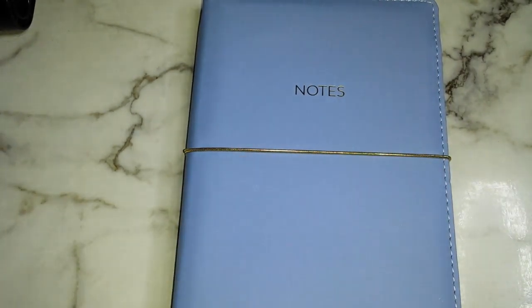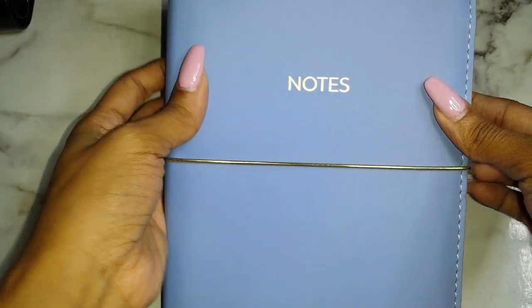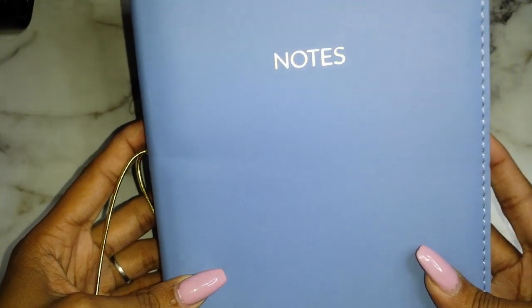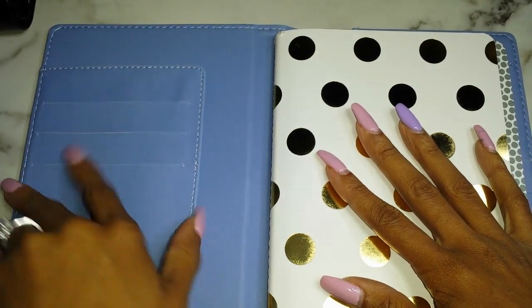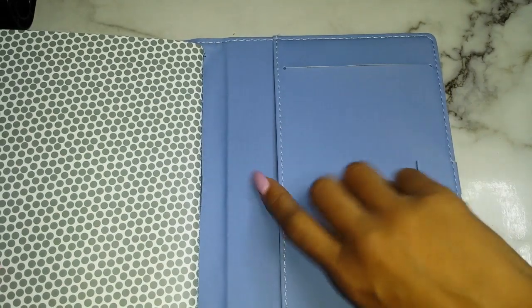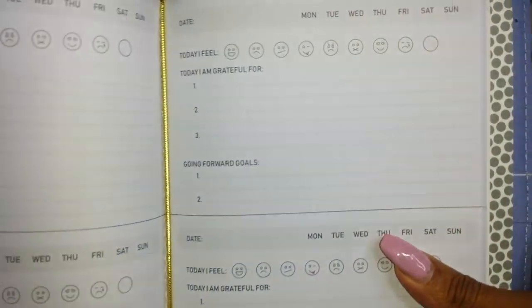I like this color. It's like a cornflower blue. It has the gold writing on it that says the notes. The strap is gold, which I don't mind. It has blue stitching. Same sort of ordeal: secretarial pocket, the three card slots, same thing on the back with the pen loop, the slit here, as well as the back pocket, and two notebooks.